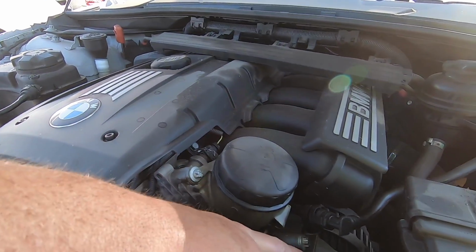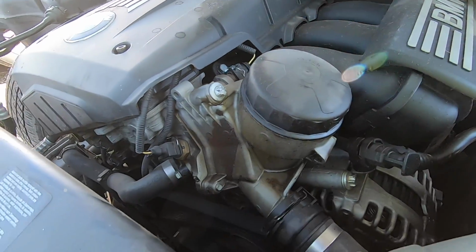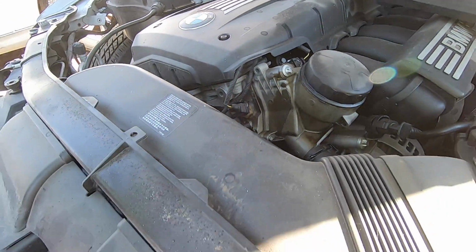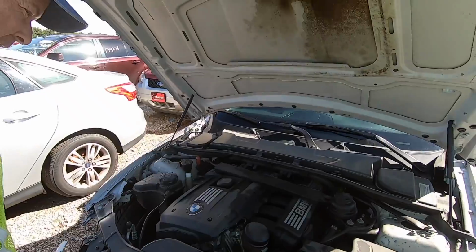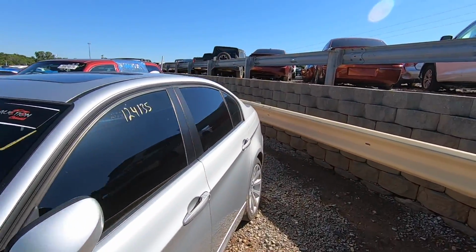Unless they spilled it and then it got on the alternator and just slung it up, yeah. Or Walmart did the oil change. That's what I'm thinking. That's what I had.